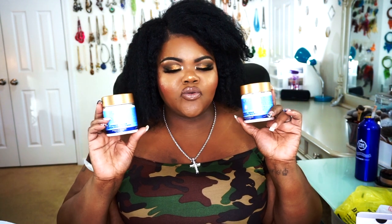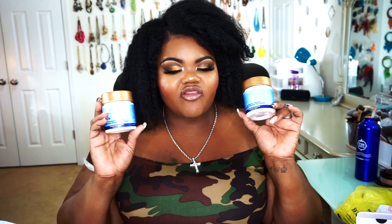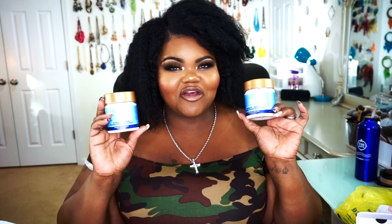When I tell you, I went ahead and picked up two more of these from Ulta, and I went into Walmart. They were like $8.99 at Walmart, but they had a $2 coupon hanging off of them, so I bought like four of them. I've already used these two, and I have one more in my actual cabinet where I keep my hair care products. But guys, if you see these from Shea Moisture, definitely go ahead and pick these up.